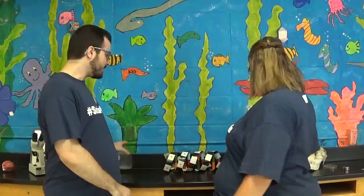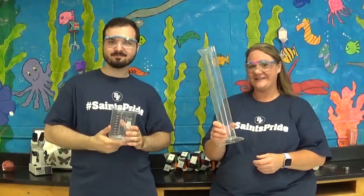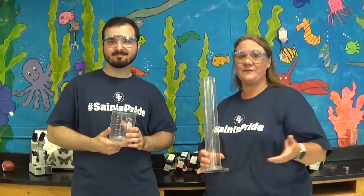There we go. Different types of equipment we'll be using. We got a beaker right here. We've got different kinds of graduated cylinders. We have things like microscopes and balances, and some things you've used before and some things you haven't.